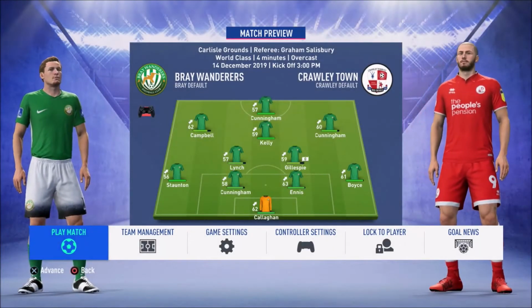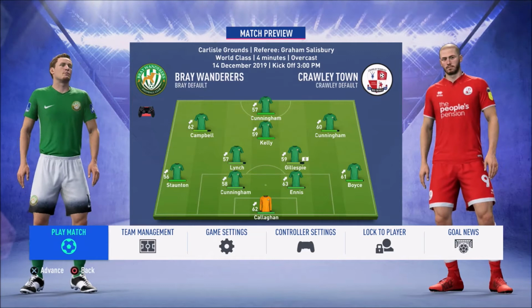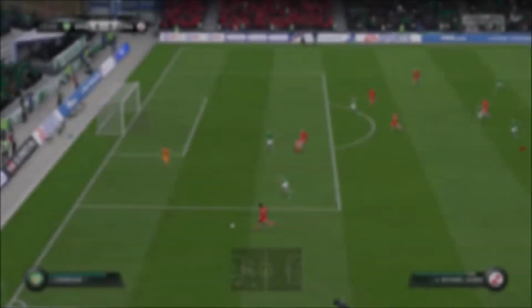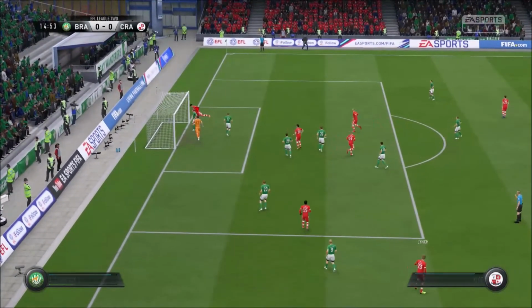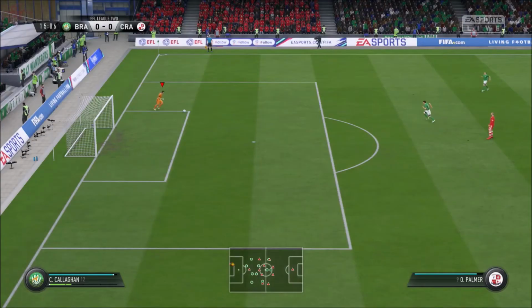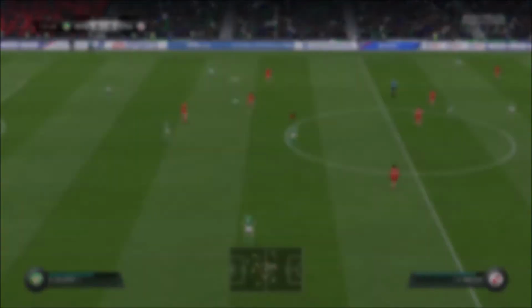We're going home to Crawley. Most of the players are back in, so Kelly's back in. Gillespie drops back into CDM, and Staunton's back at left back. What am I doing? Why have I just done that? Oh my god, why did I do that? My mind just went there. I just started pressing buttons for no reason and almost screwed myself over.